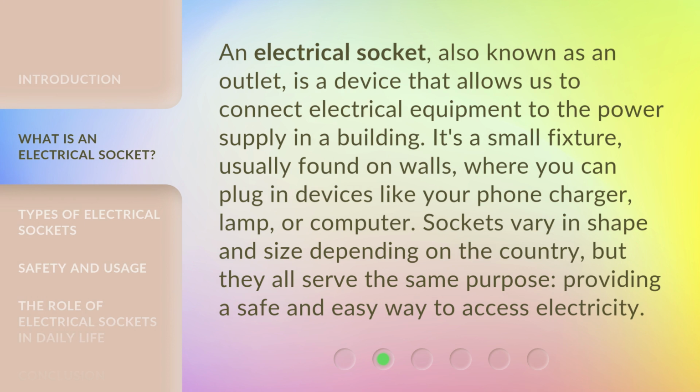An electrical socket, also known as an outlet, is a device that allows us to connect electrical equipment to the power supply in a building. It's a small fixture, usually found on walls, where you can plug in devices like your phone charger, lamp, or computer. Sockets vary in shape and size depending on the country, but they all serve the same purpose: providing a safe and easy way to access electricity.